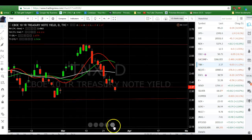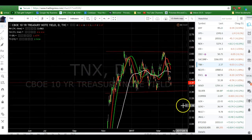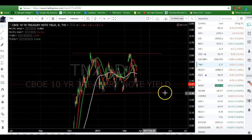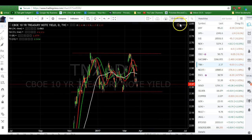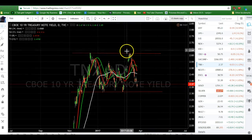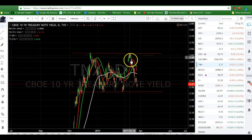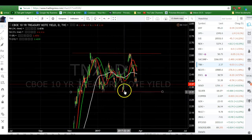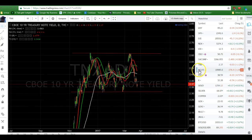10-year Treasury. Coming all the way back down. It's got to hold that bottom line here. It's a little crooked, but you get my drift. Coming off a double top. Got pretty much rejected, looks like a straight line. So we'll have to see if this line will hold in the next few days.